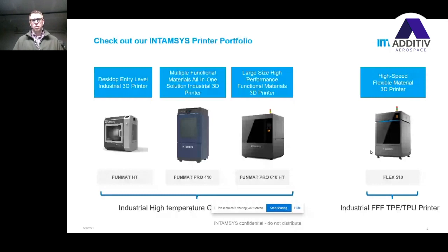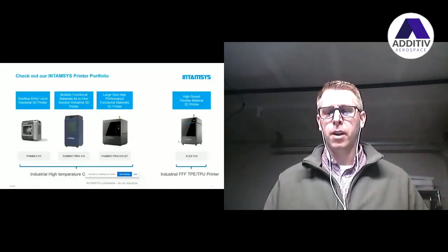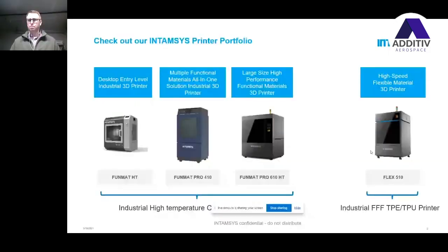Both the 410 and the 610 have the capability of being an open source platform. We have a filament drying system on board, as well as other components that make up the system in order to print with high performance materials. We also have the Flex 510 system, somewhat of a newer system. This gives the capability of printing with your TPEs and your TPUs, so your elastomeric and flexible rubber materials.